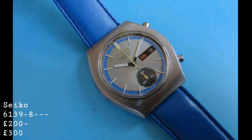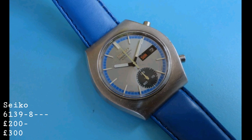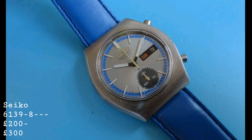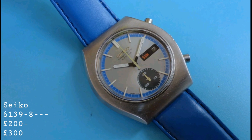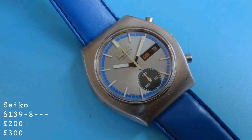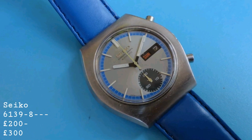And due to the fact the movements tend to be very robust, they tend to work even to this day. And servicing isn't too difficult, albeit you will have to go and find a service centre with the correct parts for this timepiece. And of course, in terms of functionality with regards to the crown and pushers, the pushers are very, very easily manipulated, and that is one area where you have to be quite careful, because they can be bent easily. There's a small price to pay for the ease of use.